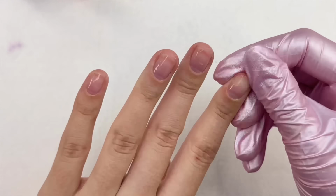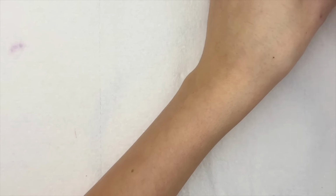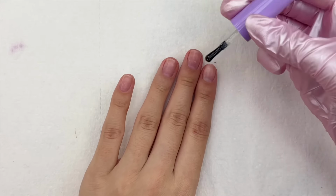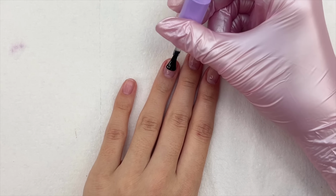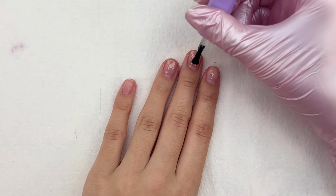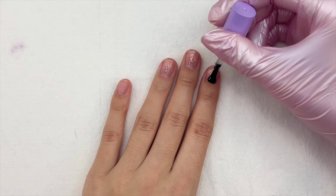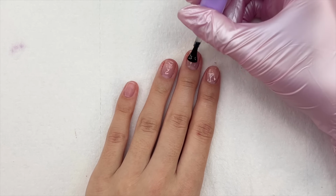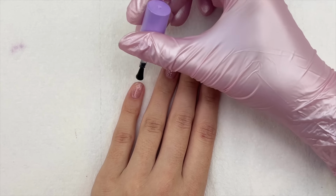So I just went in with my cuticle oil and I try to rub that in pretty good. And then I will just go in with a layer of top coat directly on top, and then I will cure. And that's it. That's literally my DIY peel off base coat. Well, it's not my DIY peel off base coat. I have seen other people use this, but it's really that easy. And then you can take the nails off.